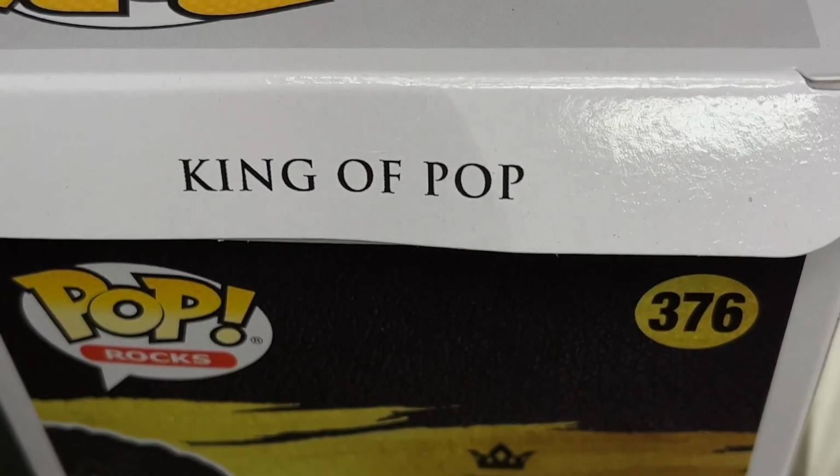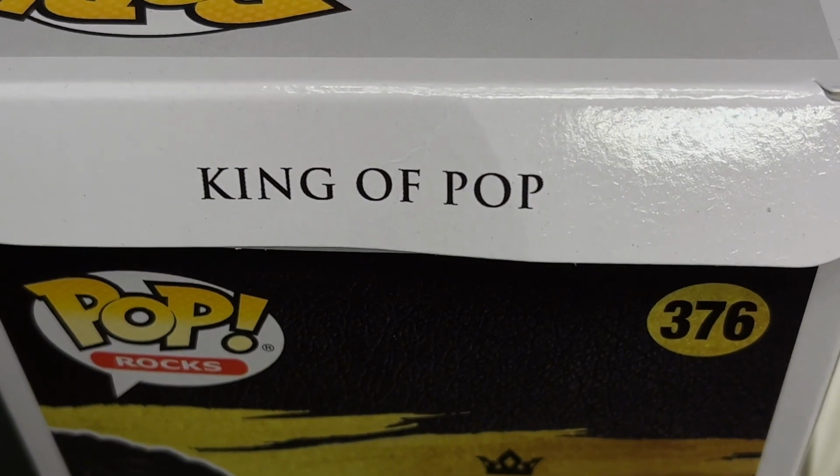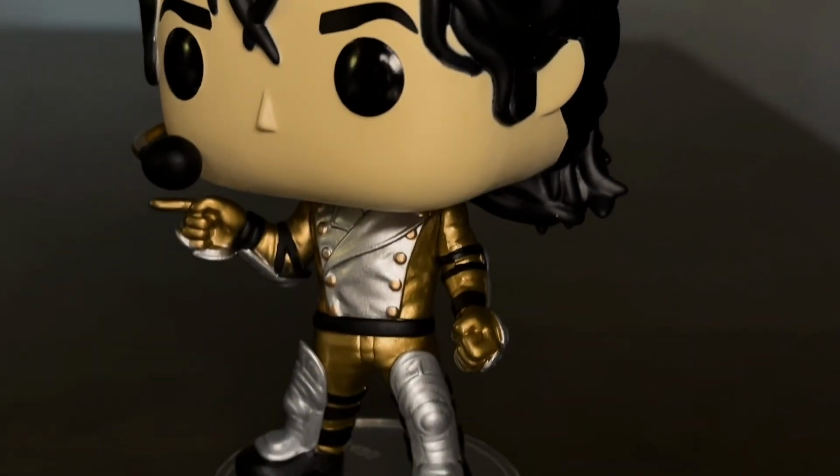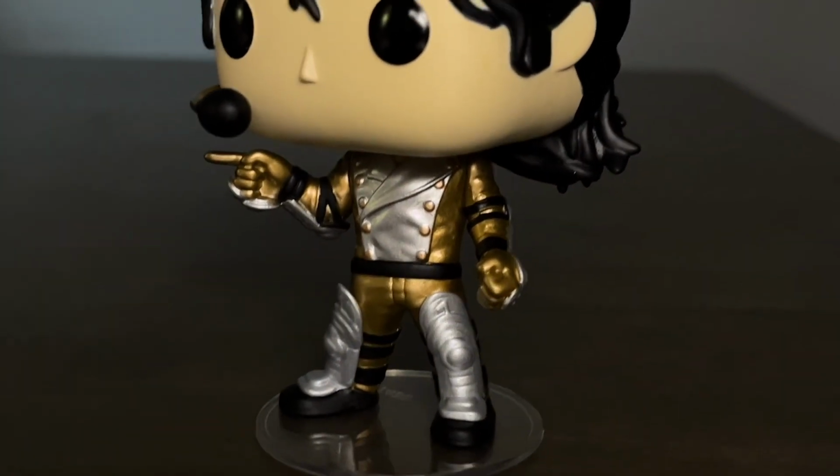On the tab here, it says King of Pop because Michael Jackson is the one and only King of Pop. This Funko is so stunning, especially in real life. When I saw the photos, I honestly was a little worried about how the hair would look in real life. But now that I'm seeing the Funko in person, I adore it.